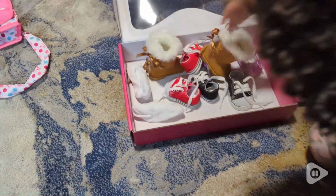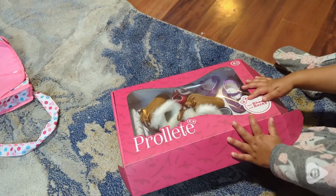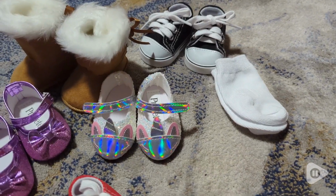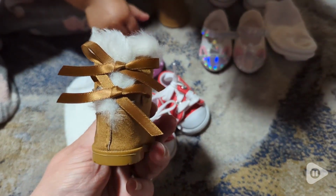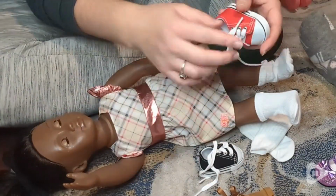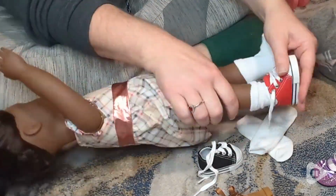My daughter loves her doll and she loves to treat it just like a little girl, and these shoes were no exception. Like I said, the quality on these is really nice. They're super glittery. The bows on the boots are adorable. The bottom of the shoes is even hard. They slid on really nicely on this 18-inch doll, so they should fit any 18-inch doll.